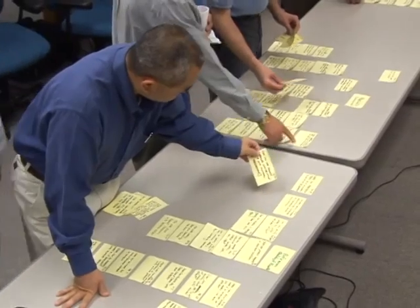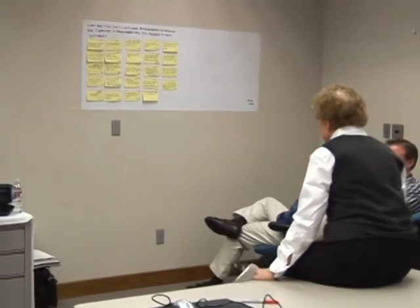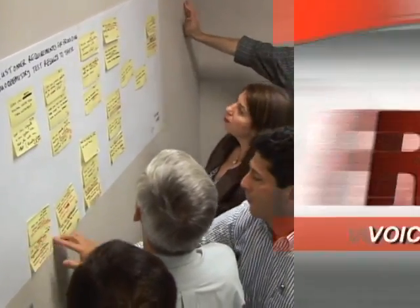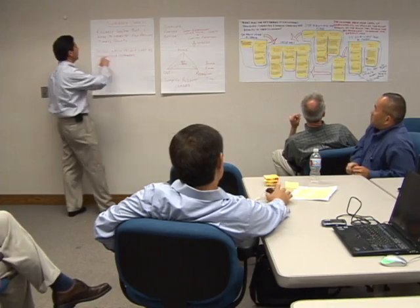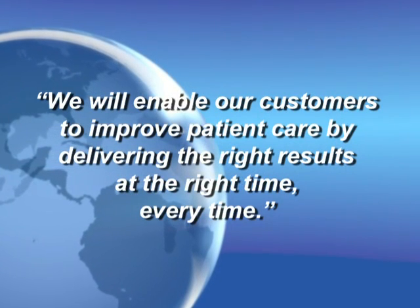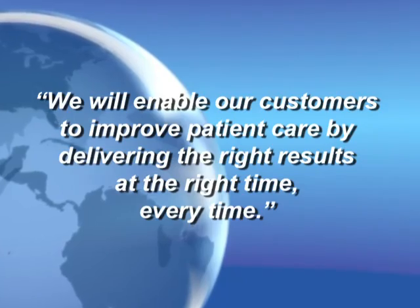A few hours later, the team has redefined their top 24 key customer requirements necessary for providing chemistry and immunochemistry test results to their customers. Now it's time for grouping and titles. Time to wrap it up. The team calls it quits with a powerful summary statement based on their key customer requirements. We will enable our customers to improve patient care by delivering the right results at the right time every time.